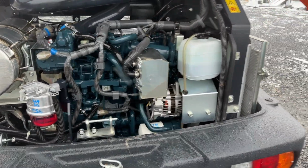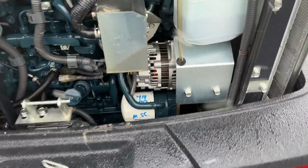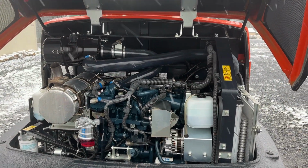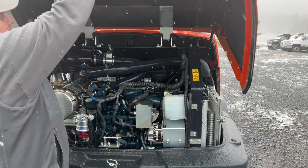All the filters were marked. 419 hours. MSC stands for Mark Supply Company. So we did air, engine oil, fuel, pilot filter, and hydraulic filter. All has been done. Very clean, obviously, a 400-hour machine. Put our safety latch in.